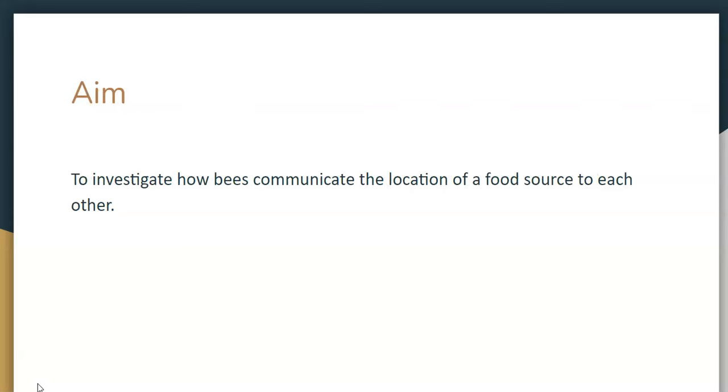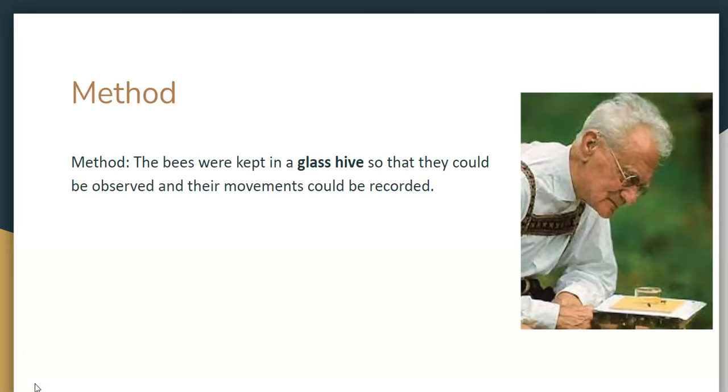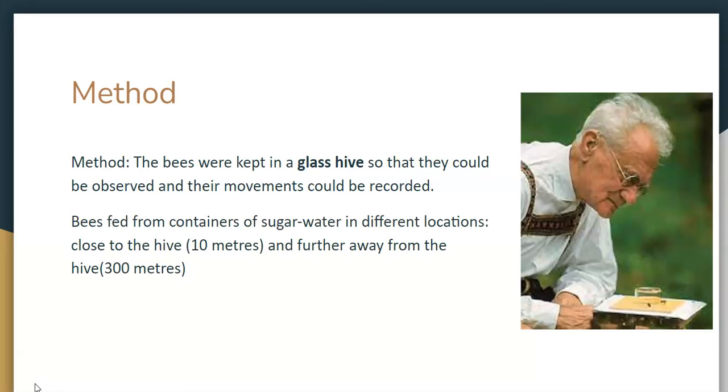So the aim of this study was to see how bees communicate the location of a food source to each other. In order to do this, the bees were kept in a glass hive so they could be observed and their movements could be recorded. And then the bees were fed from containers of sugar water, and they had different locations.